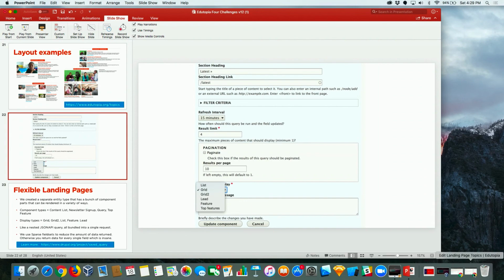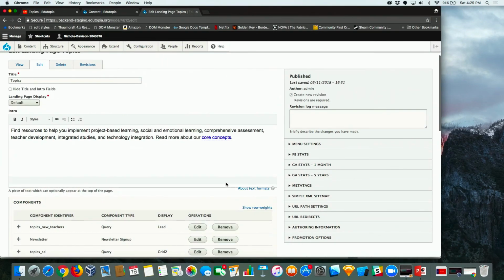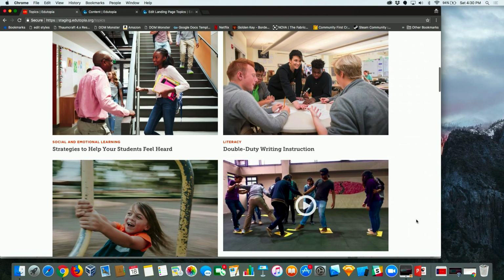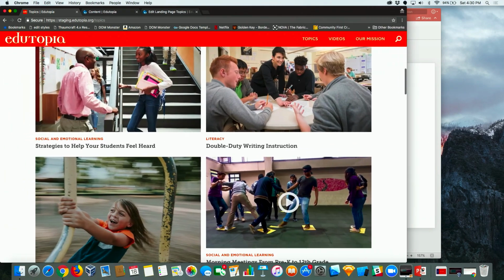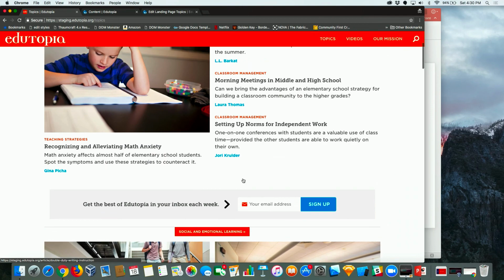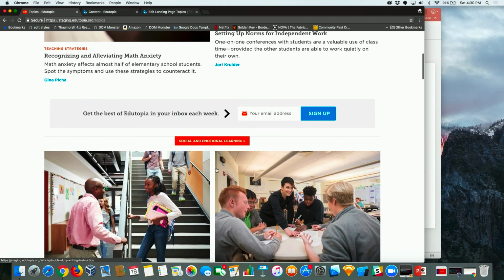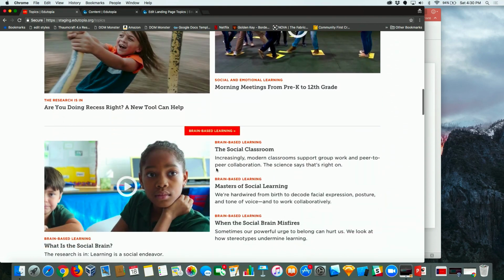Let's see. Okay, so this is the actual page, and it's fully responsive. Let's see how well this works. So it works great on mobile as well. And each of these are again driven by taxonomy. So we have a category about new teachers. We have another one about social and emotional learning, which is one of the core concepts that we talk about at Edutopia. Brain-based learning is another example.